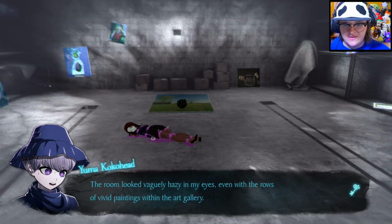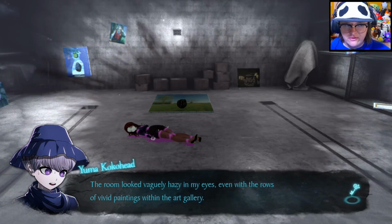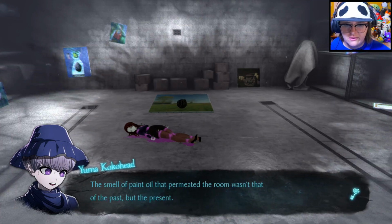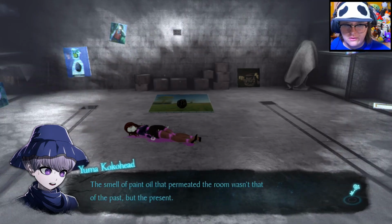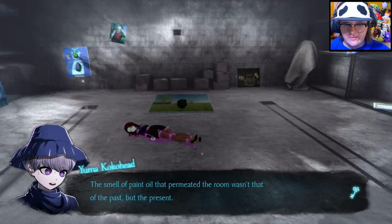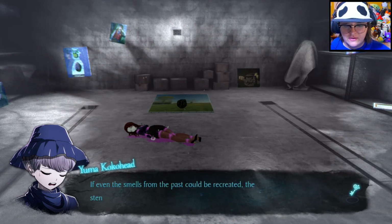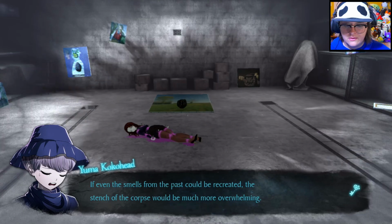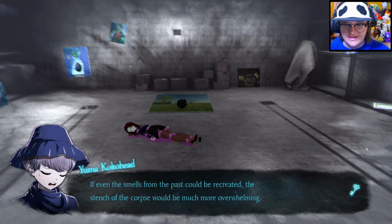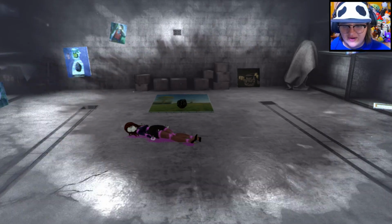One of the paintings is specifically behind the victim, but I don't see any dolls in this room. That's weird. The smell of paint oil that permeated the room wasn't that of the past, but the present. No, wait, there is one doll. It's on the painting itself that's on the floor. That's weird. If even the smells from the past could be recreated, the stench of the corpse would be much more overwhelming. That would definitely be very, very unfortunate if that was the case. But, yeah.